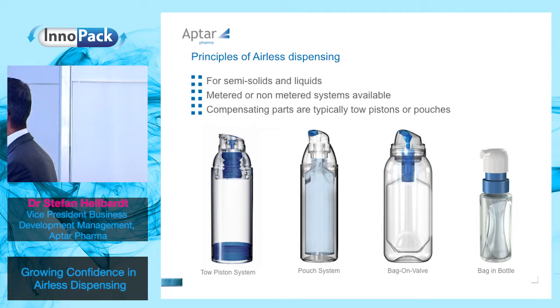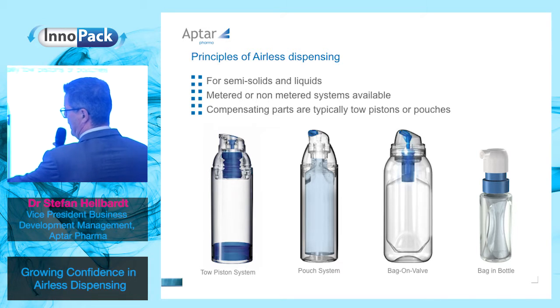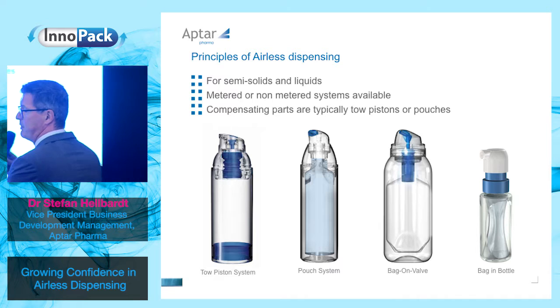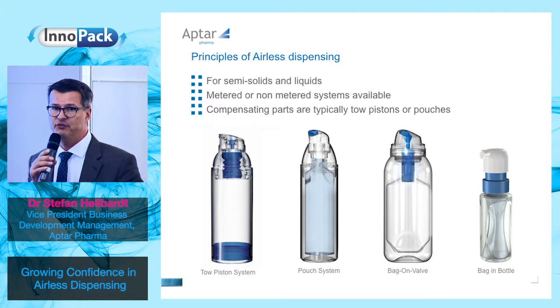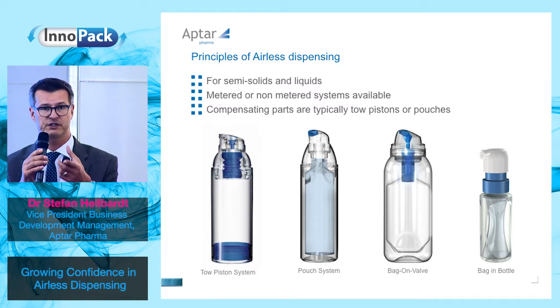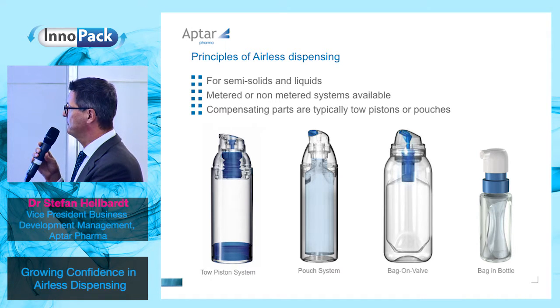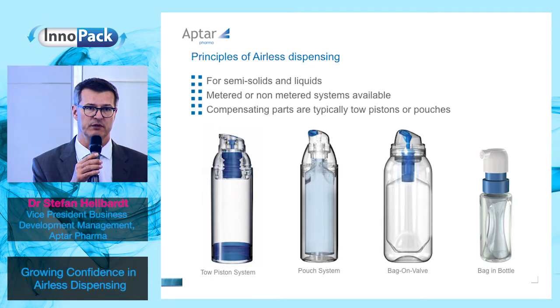Two piston systems, for instance, you see basically, you can hardly see, the piston is moving up while the product goes out. You have a pouch system where the pouch collapses while the product goes out. The bag-on valve is a pressurized system, but in its essence it's also an airless system because the pouch is forced to collapse and driving the product out of the package. And then you have systems combining, for instance, a spray pump with a pouch and bottle system.